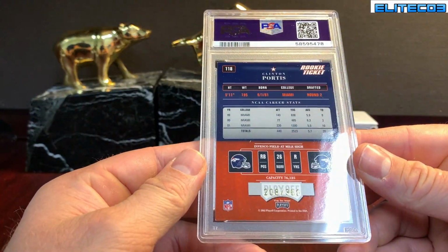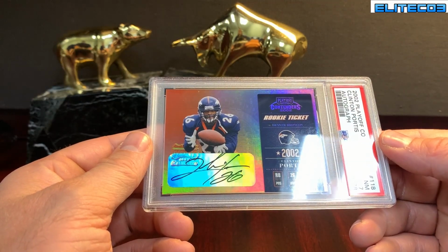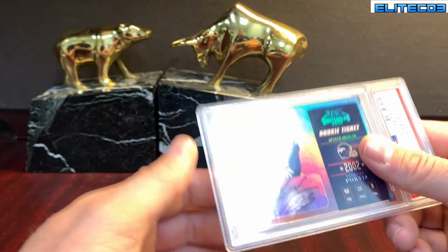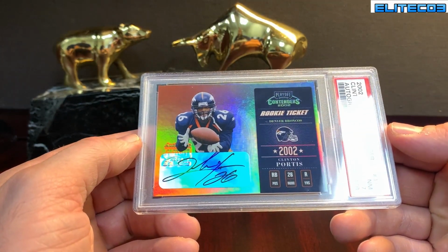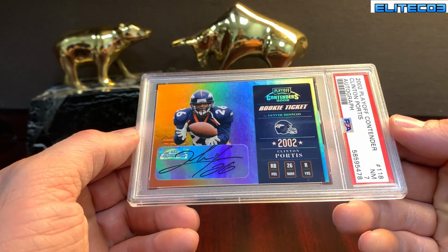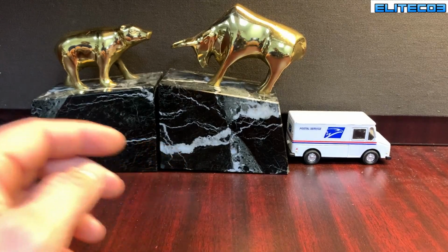Contenders, I mean, these are just usually bought, and most of the ones you're going to see on this are in the 6 to 7 range if you buy this card raw. See, it's just got some white on the back. The way they made Contenders in 2002 is just so susceptible, it's highly unlikely you'll ever see a PSA 10 on this set. PSA 9s are actually rare.